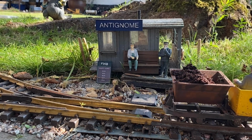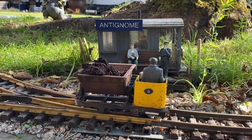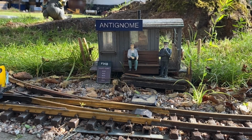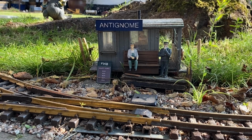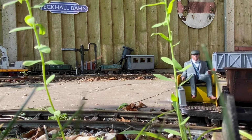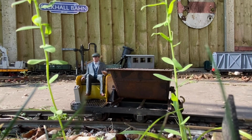We start our spotter's guide to the FeckHallBahn at Antigonome. A popular place for spotters, it stays in the shade most of the day. Tipping Tim heads by with a load of compost destined for Castle Cottage, and now returns empty, heading for Teefshorn.